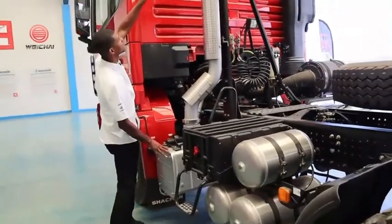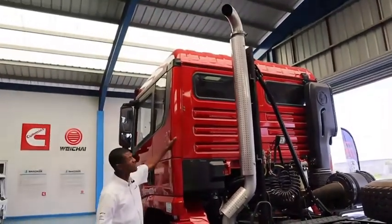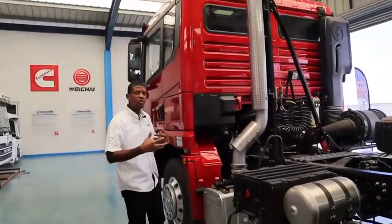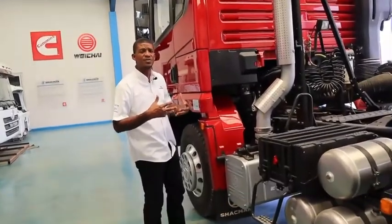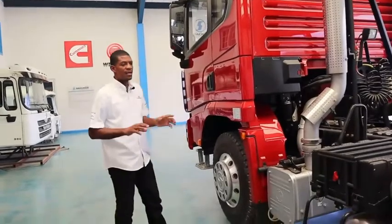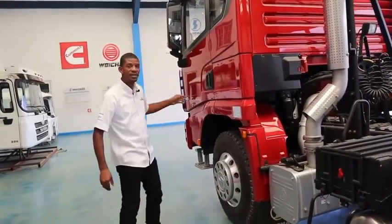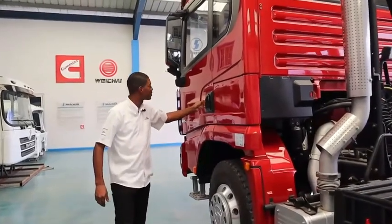Here we have a vertical exhaust, responsible for throwing the exhaust up and above the cab, so that there is no interaction or interference with the driver or operator of this unit. That completes what's happening on the outside. Let's take a look at what's going on the inside of our truck.